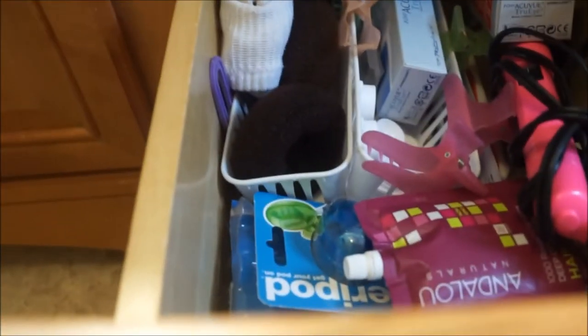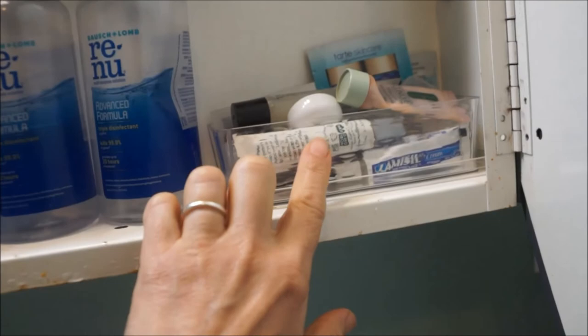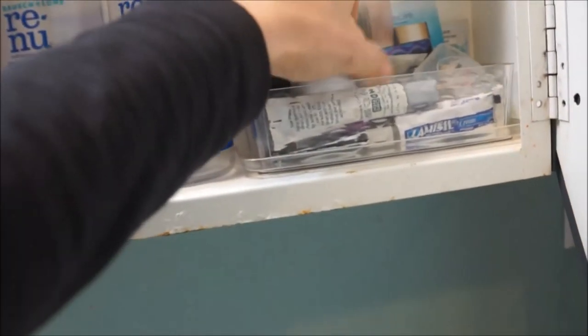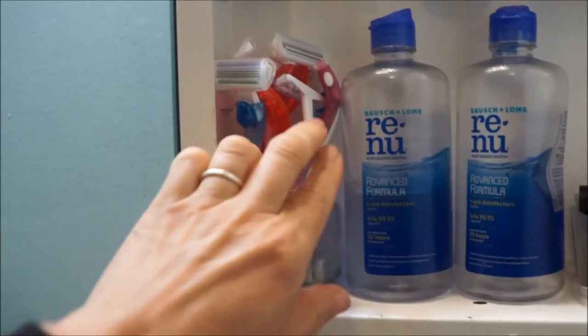And I use these two bins to hold contact things and hair bun holders. So both from the Dollar Tree, and then up here in the medicine chest, much better, more organized. I use this butter dish from the Dollar Tree to corral the smaller things like lip glosses and dental floss and things like that. And then this is just an empty jar for our razors.